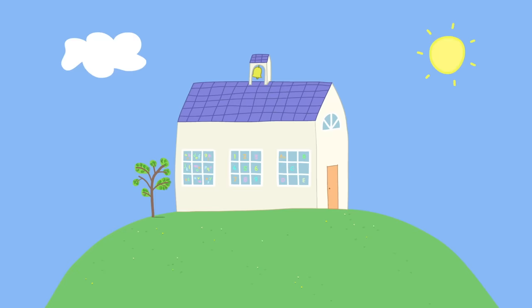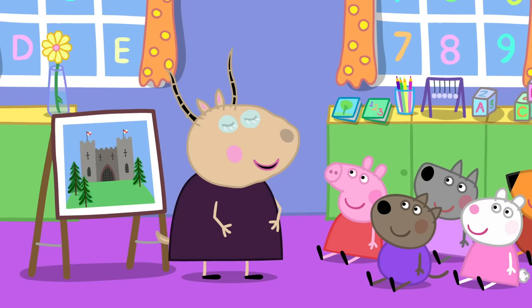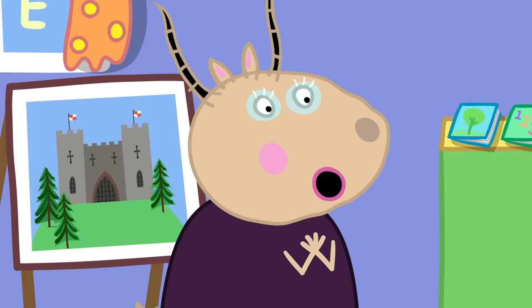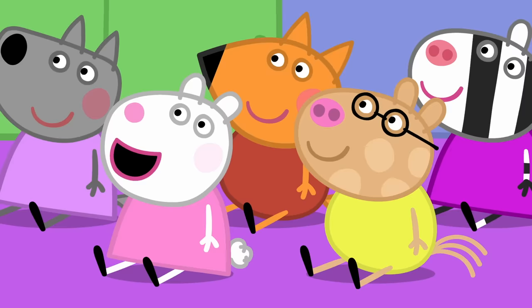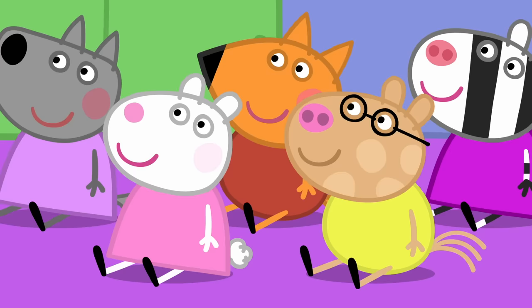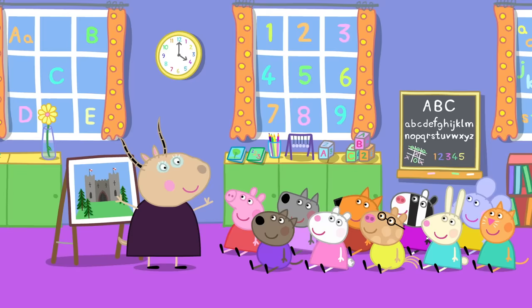Peppa and her friends are at playgroup. Children, who can tell me what this is? It's a castle. That's right, Danny. And for your school project, I want you to go home and make a castle. You can make your castles from any old bits and bobs you find at home. Cardboard, plastic bottles, egg boxes. Can we use glitter? Please, not too much glitter. It gets everywhere. Can I make the castle big? Make it as big as you like. The only limit is your imagination.